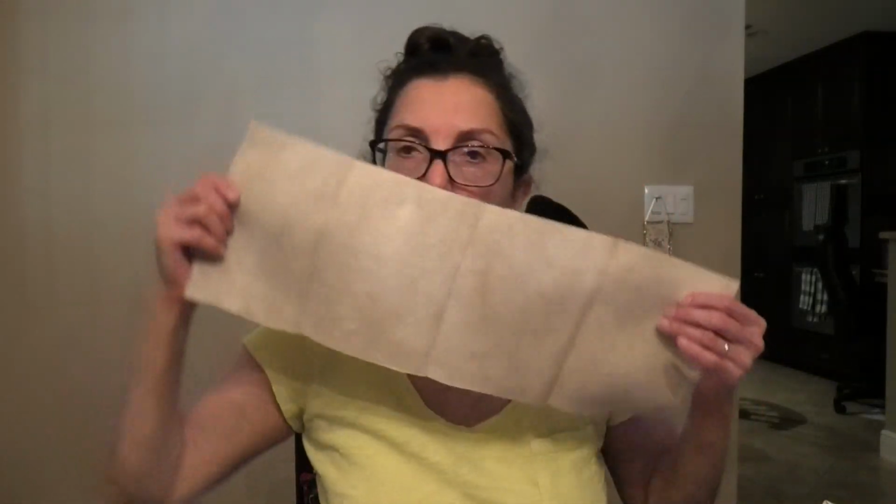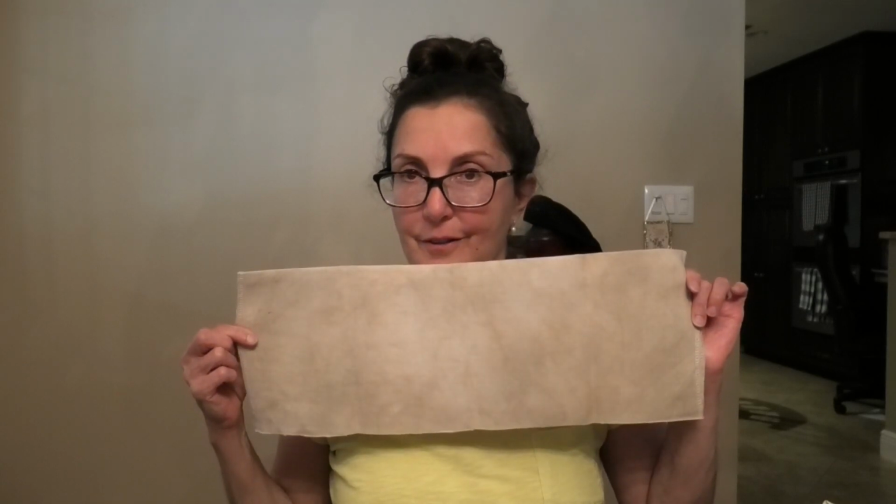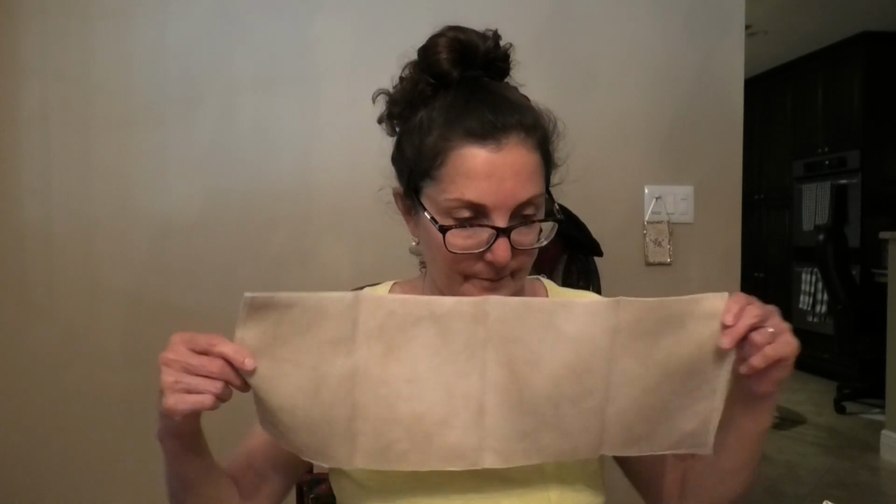Here's another one, Parisian Taupe. I have no idea who makes this. It's called Parisian Taupe. And I hope you can see it. It's a neutral linen. Anything would look good on this, especially a sampler.